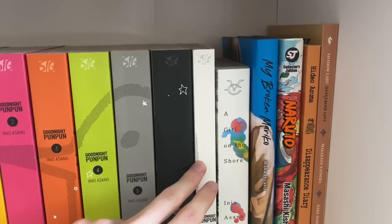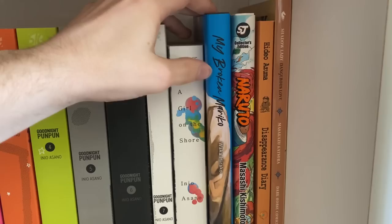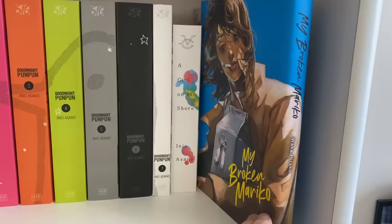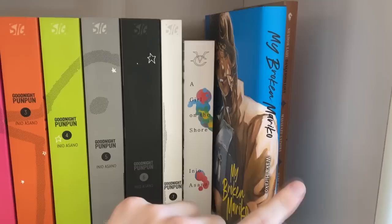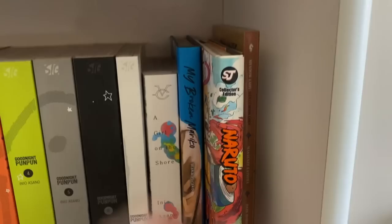Go ahead. Next to that, we have My Broken Mariko by Waka Hirako. This is a Yen Press hardcover that I found at my local store and decided to give it a try after having heard nothing about this, and I was pleasantly surprised. If you're a fan of Inio Asano, definitely check this out because it's kind of similar in tone and a really good manga. Next to that, we have my Naruto Volume 1 Collector's Edition. This is just such a beautiful book and also a pretty rare one as well.